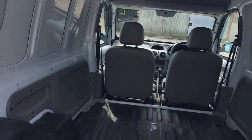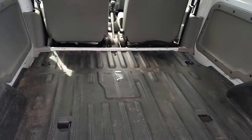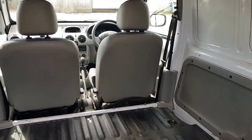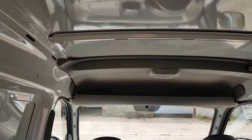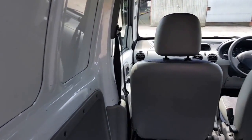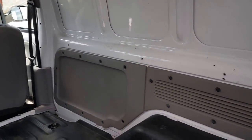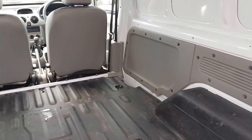I've not really done much in here other than just clean it up. But it's got the plastic or the rubber floor mat in there and the hooks just to hook your bits and pieces down. But it's clean, doesn't smell, it's not been smoked in. It's been well looked after for a little van, you know, they're not always this good.